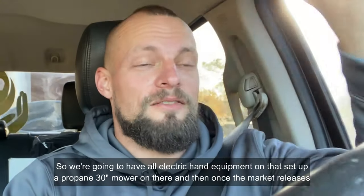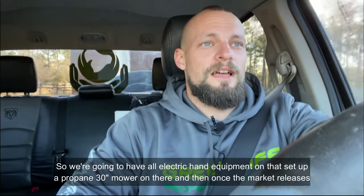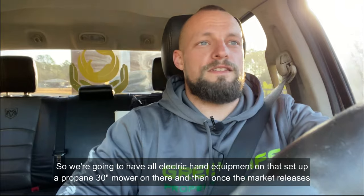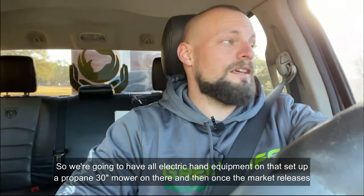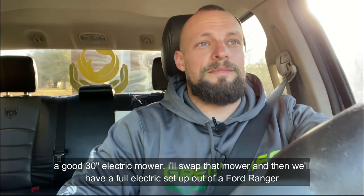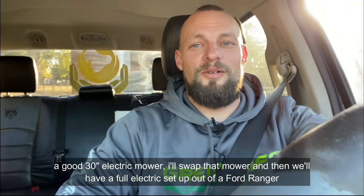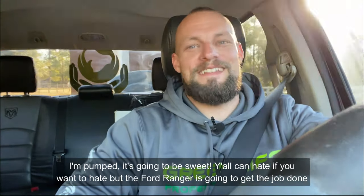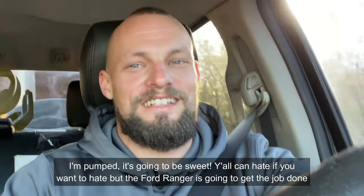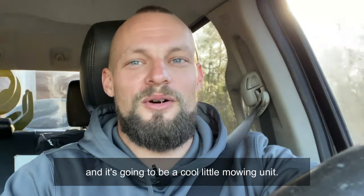So we're going to have all electric hand equipment on that setup, a propane 30-inch mower, and then once the market releases a good 30-inch electric mower, I'll swap that mower and we'll have a full electric setup out of a Ford Ranger. I'm pumped. It's going to be sweet. Y'all can hate if you want to hate, but the Ford Ranger is going to get the job done, and it's going to be a cool little mowing unit.